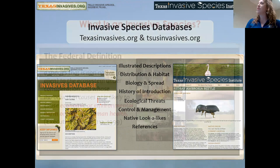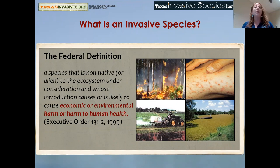To start at the beginning, I always like to start with, what is the definition? What is an invasive species? Because there can be a lot of misconstrued terms, like people think exotic or alien or a weed. Yes, sometimes those terms can overlap, but an invasive species is defined by this, which was created by an executive order in 1999. If you think about when the definition of an invasive species came around, you'll understand why it's been such an uphill battle trying to remove some of these species that have been here for hundreds of years.